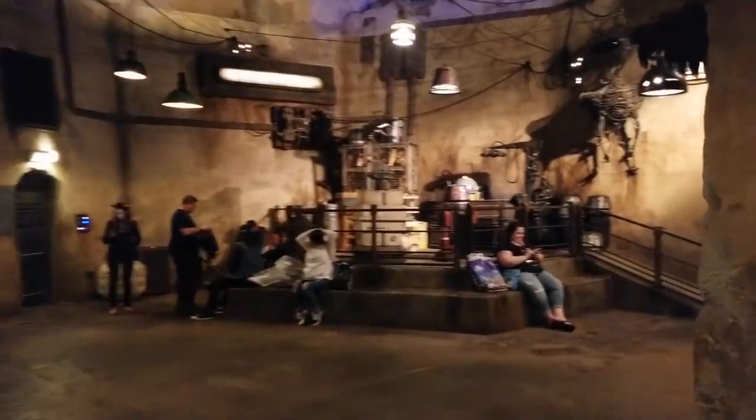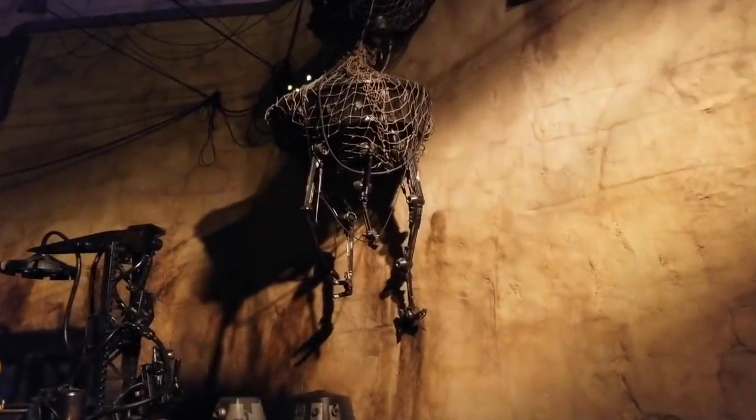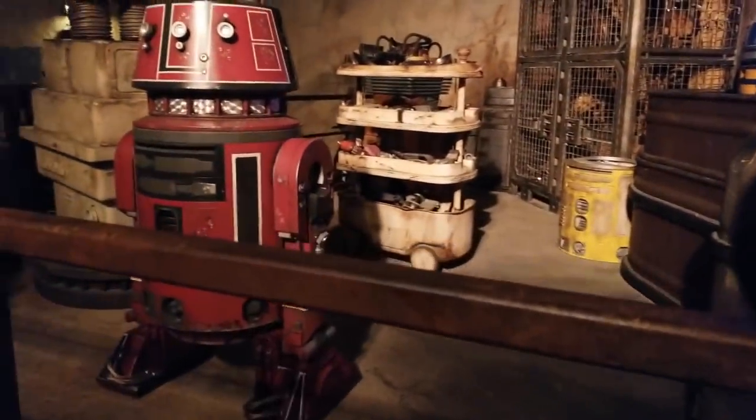Oh, droids! Let's go look at these droids. Oh, there's a probe droid up there, stuck in a net. Very cool. There's an R2 unit, an R5 unit right here.